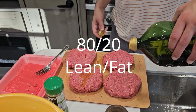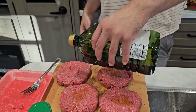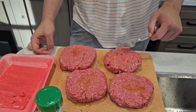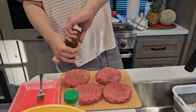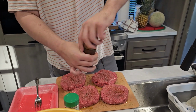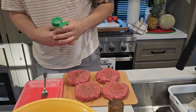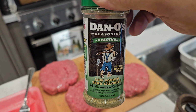He carefully adds some olive oil, making sure that they're fully coated on both sides. Then he adds some salt and pepper to flavor it. And finally, he adds his favorite Dano's original seasoning on both sides.